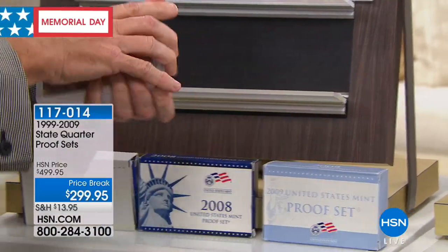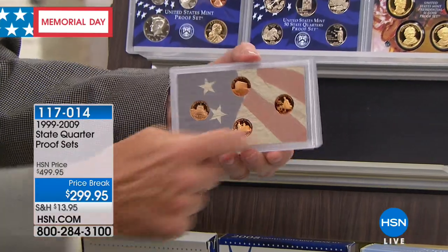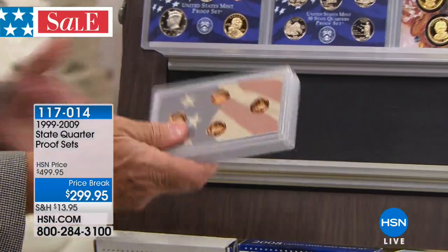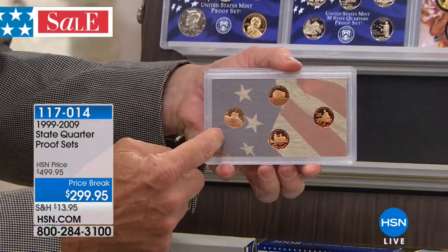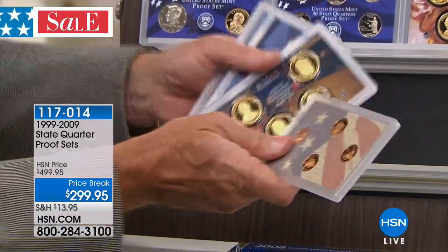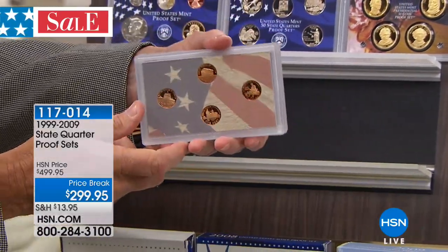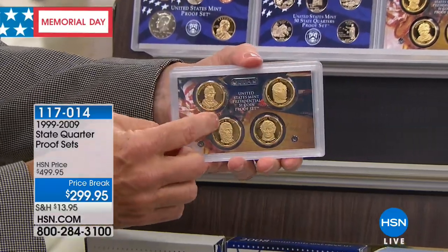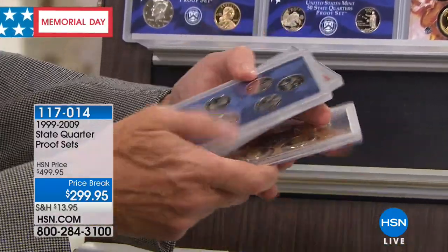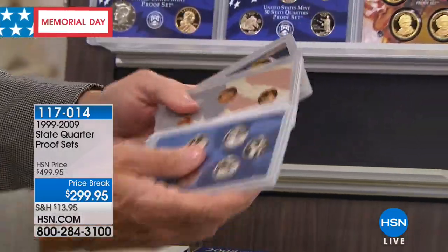Because I can take this right here, okay? I can break this open with a hammer. I can sell these coins, and they're in the nationally advertised catalog for $13.50 a piece. So that's $52. Now remember, you're paying $27 for the set. That's $52 right here, okay? How about all the presidential dollars? Coin by coin, $7.95. That's $32, okay? So now we're at $32.50, so that's about $80 right there.